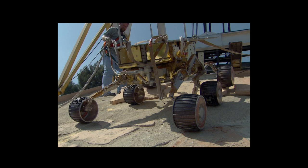So into the crater we went. Over a period of months, we worked our way slowly, systematically down through this beautifully exposed stack of layered rocks.